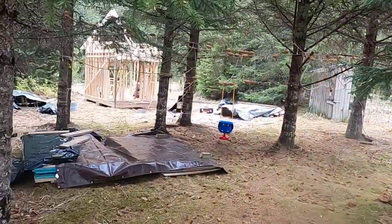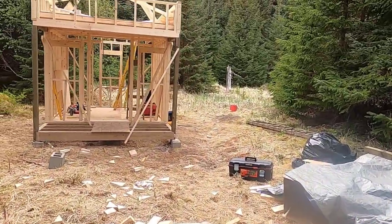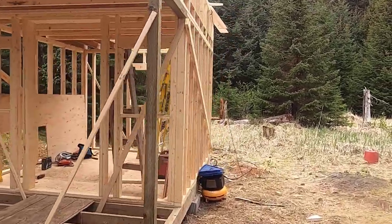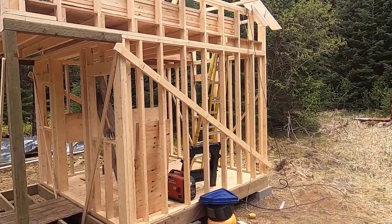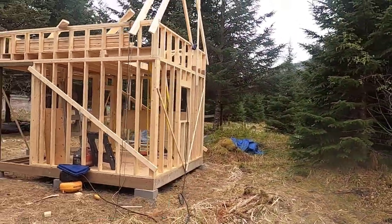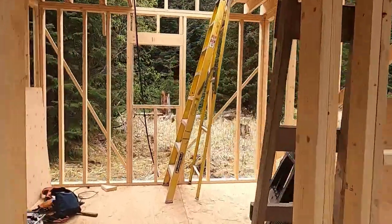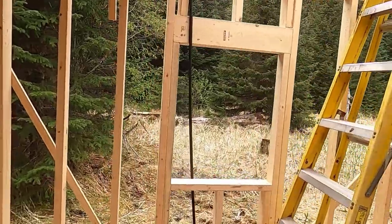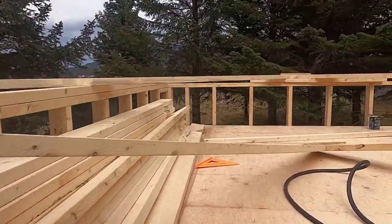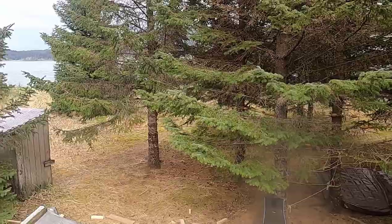All right, here's the tour. We made a lot of progress the last day or so. We took a little break to go salmon fishing. But you can see we've gotten all of the walls up. It's gonna be small. It's got a porch. We gotta start getting some of these beams up. Our truss factory. We got more work we need to be doing up here. But from here you got a view of the water.